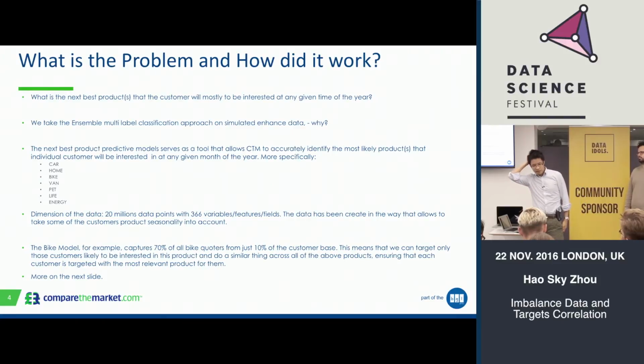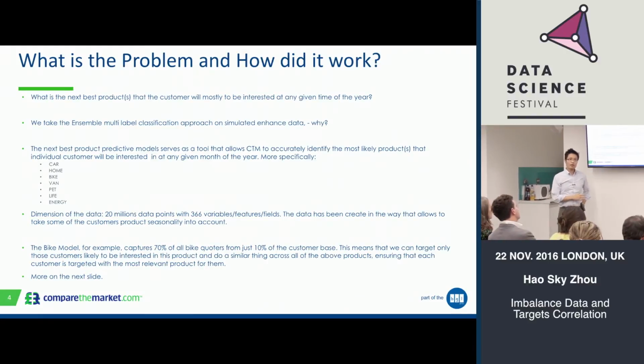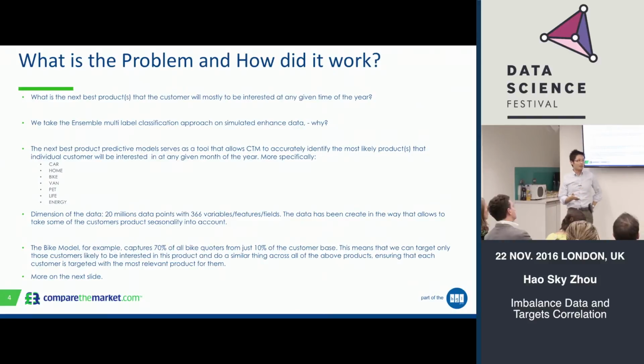There's another term, the Ensemble Classifier Chain. I'll talk about that in the next slide after pointing out the model prediction. If we take the bike model as an example, from the test or validation results, we see that the top 10%, or top decile if you like, covers 70% of the actual people who have quoted on bike insurance. That basically means we can focus our marketing campaign energy on that subset of customers and still ensure the same amount of conversion, at least on this product specifically.